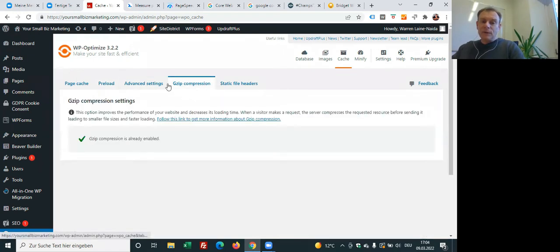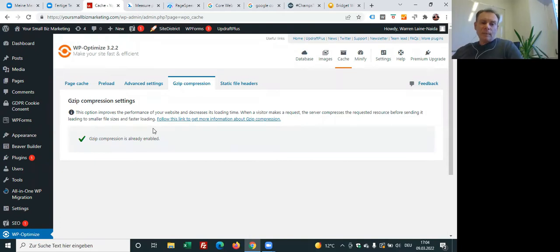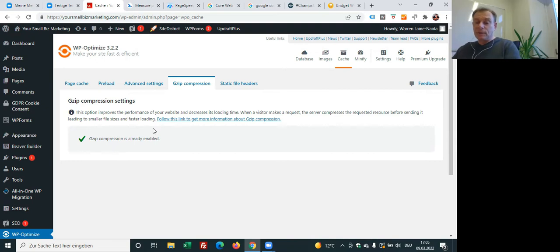Then we've got a gzip compression, and we've got our static file headers. This is also really good because it will compress any resources and only deliver them when necessary. What would those resources be? It'll be everything from the HTML, JavaScript, CSS, because it's only needed when it's called up. So if the packages are zipped and then unpackaged when they're needed, there's less that needs to be called up when the website loads.